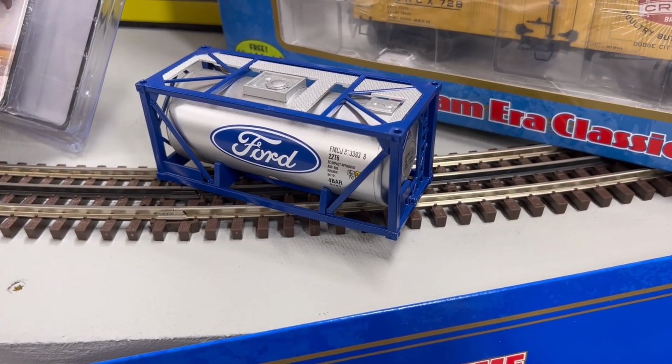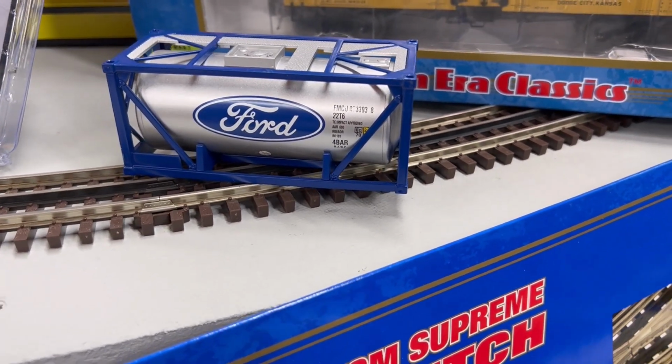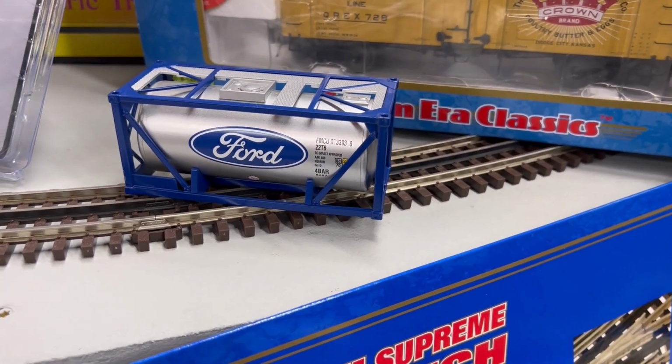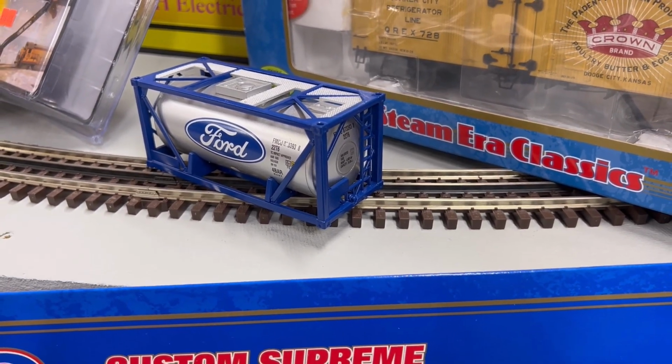I picked up this ISO container. It's a bulk container for liquids that they use to ship, I guess, overseas. And this is something, where I work, we get these containers coming in. So I thought it'd be neat to have a model of one.